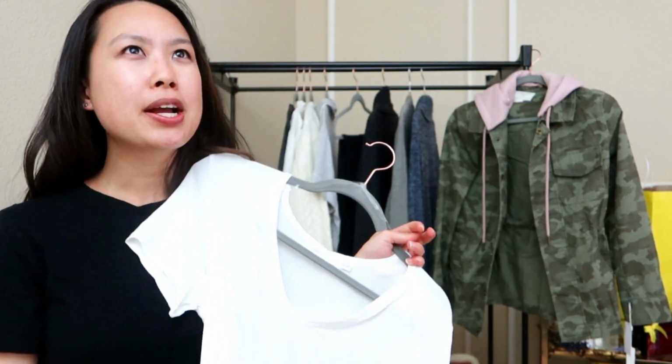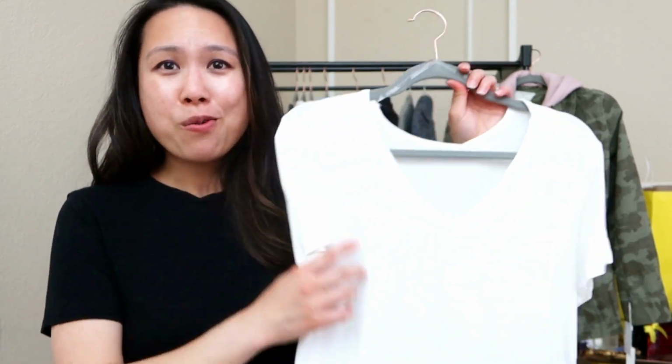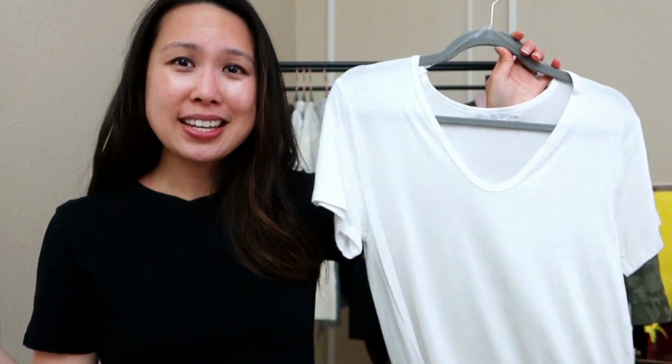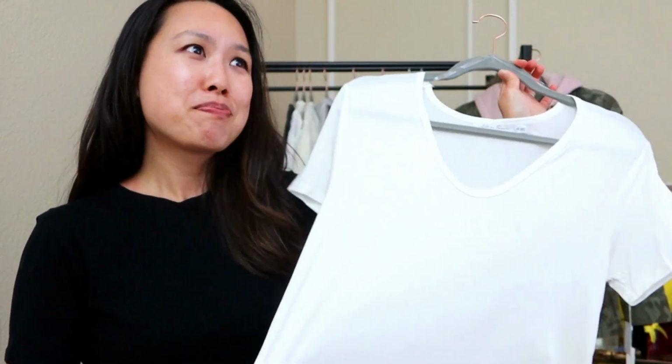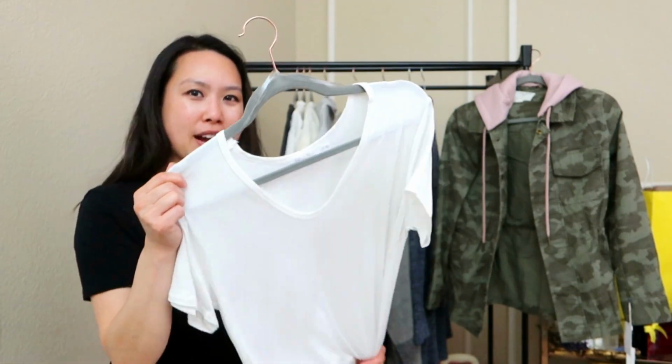I had one in my cart. I think it's a beige color, but it's sold out. But I don't know. You can't go wrong with white. White is always another really good basic color to have. So yeah, I really like this one for how soft it is.